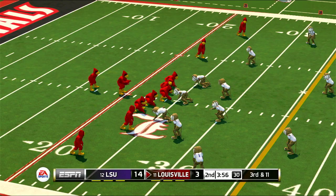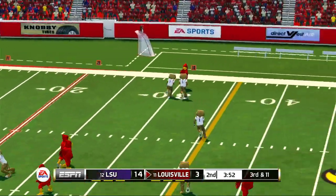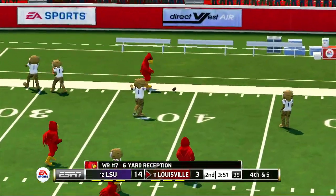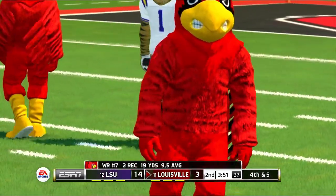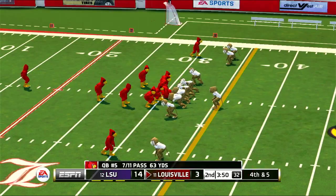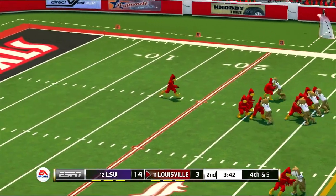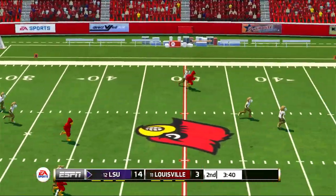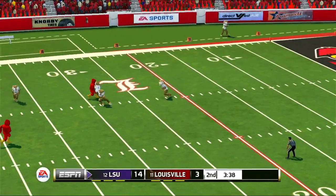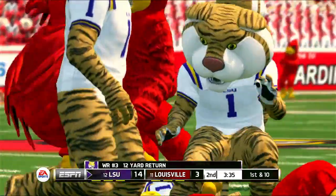And we got to get to the ball. Down. He's out of bounds at the 30. That'll bring up fourth and 5. He gets it away. This is a really nice punt. Nice yardage on the run back.